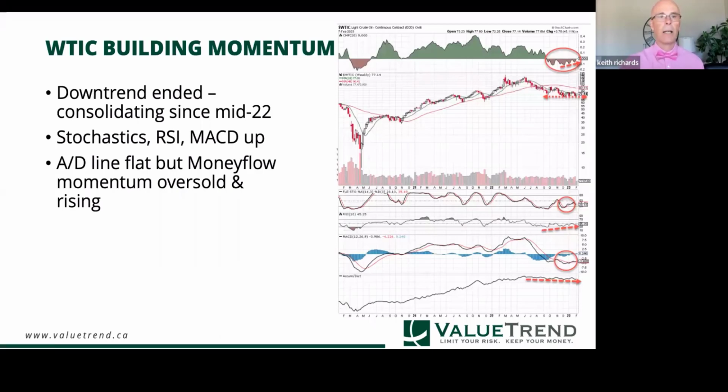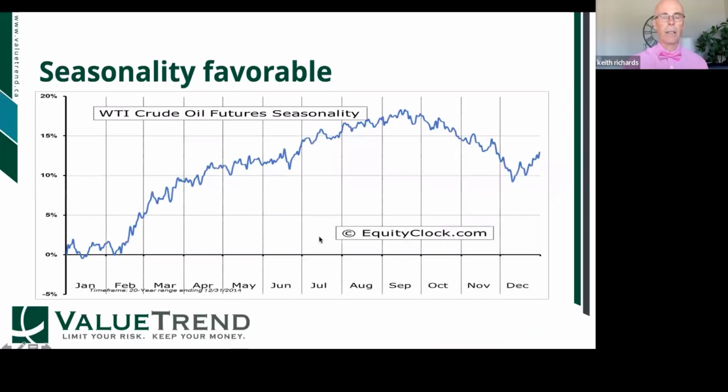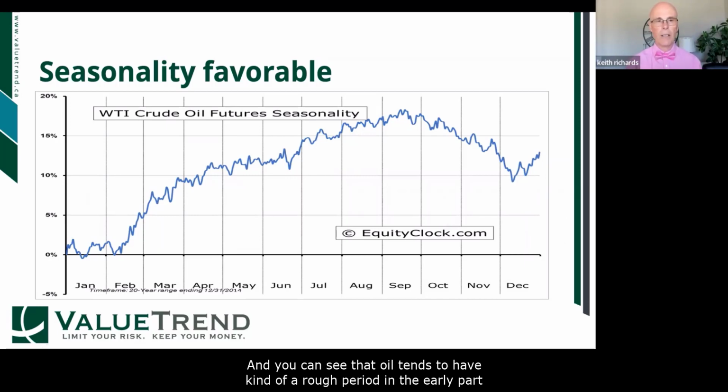Now we're going to look at, pardon me, there we go. Now we're going to look at the seasonalities of oil. And you can see that oil tends to have kind of a rough period in the early part of the year, which it has, I guess. And it tends to, somewhere around halfway through February or so, now this is on average, find a low point and then move up strongly right until the summer. And you can see that, particularly into June, by the way. So we are just about to enter into the seasonally favorable period.